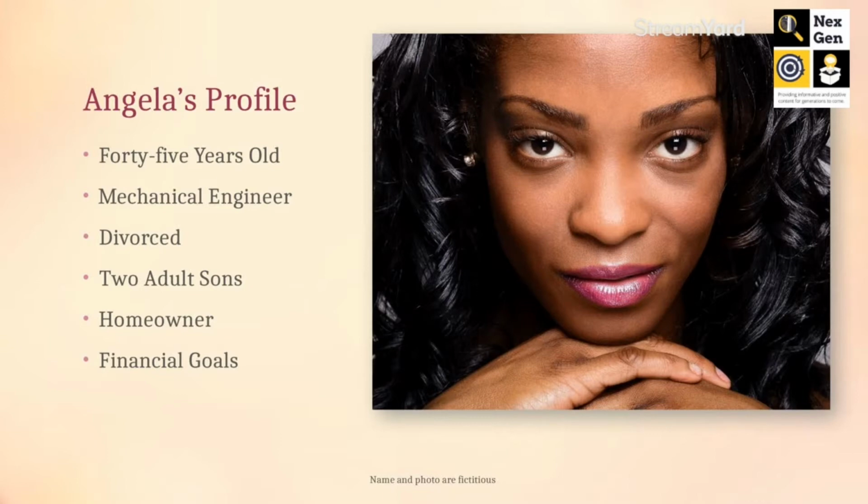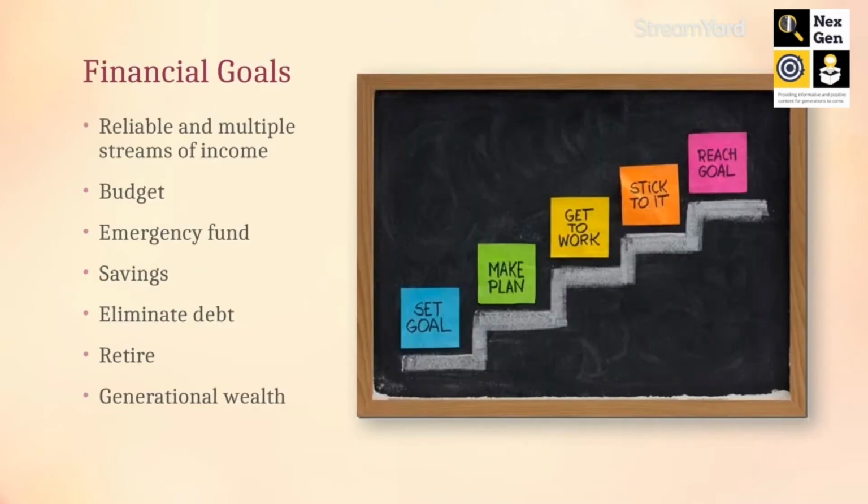Let's see what her financial goals are. Her financial goals are to have multiple streams of income, and she needed this after her divorce because she started her own business, but it's part-time. She made some mistakes along the way, so we're going to be using the budget to help her with reliable and multiple streams of income, making sure that we tweak her budget if need be. She has an emergency fund and she does have some savings. There's some debt that she wants to eliminate, and her goal is to retire by age 57.